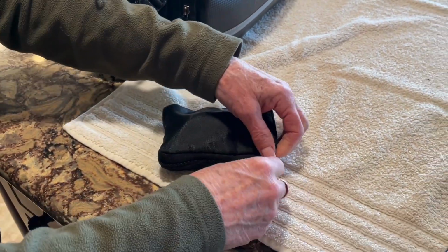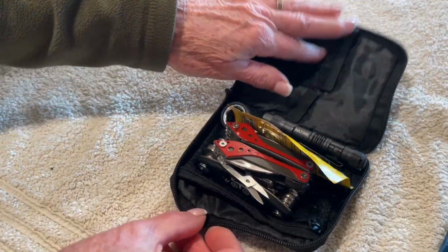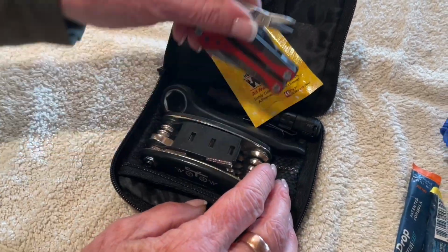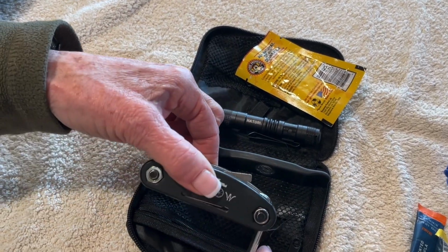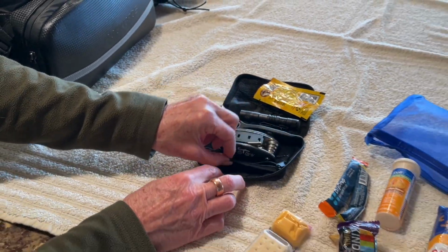This is, I believe, our tire repair kit that we have, and some tools. So it would have some wipes, handyman tool, tire irons, and flashlight, multi-tool, metric, because our bikes require metric.